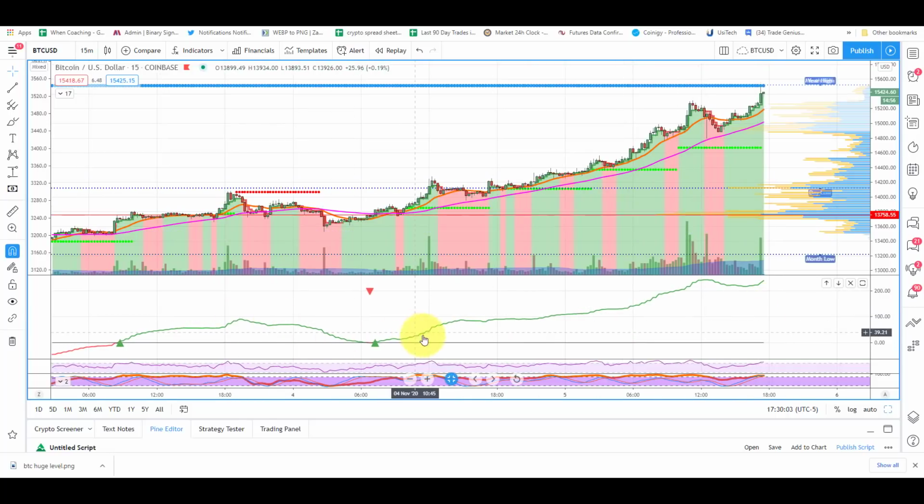So it's an awesome tool. Tells you where the extremes are in a move, tells you what direction you should be looking in. I think you guys will find it very useful.